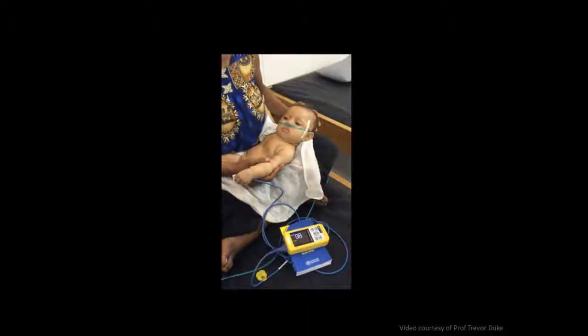So this is just a couple of minutes later. All that's changed is that this child is now on oxygen through nasal prongs. She's looking a bit brighter. She's still breathing fast. She's still obviously very sick. But what's that number there now? 98%. And this is with half a litre of oxygen, 0.5 litres of oxygen.